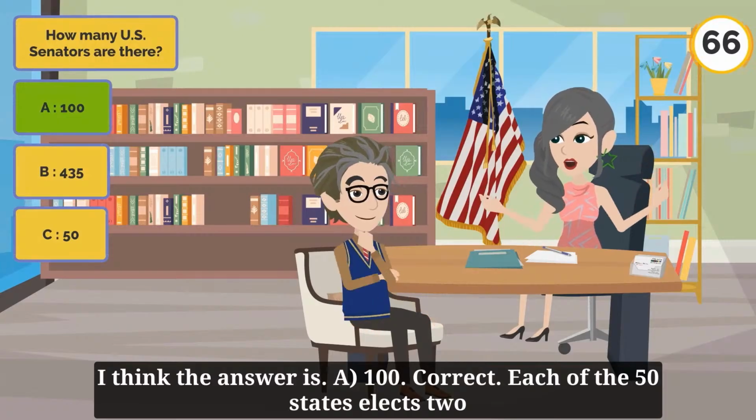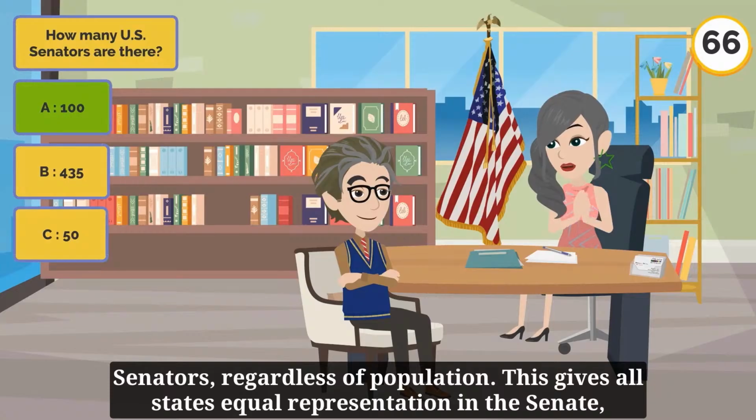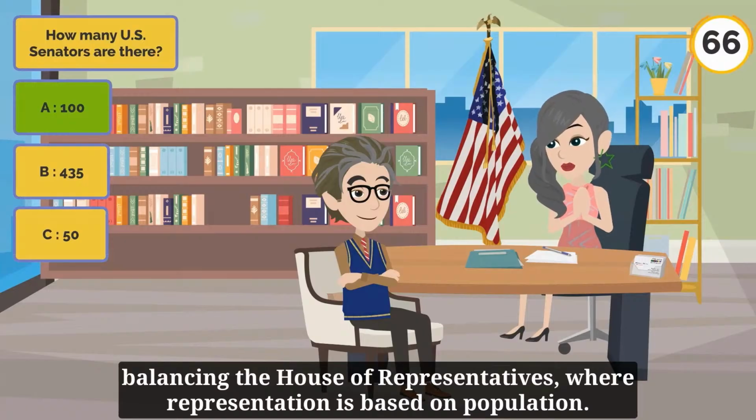Correct. Each of the 50 states elects 2 senators regardless of population. This gives all states equal representation in the Senate, balancing the House of Representatives, where representation is based on population.